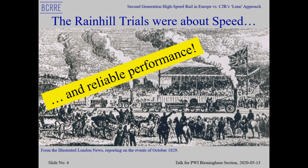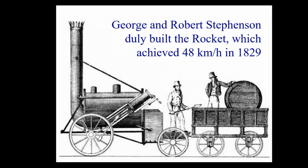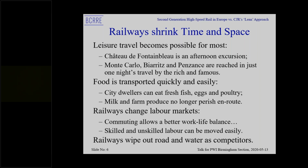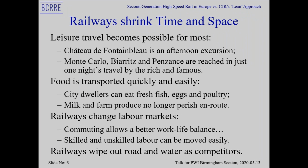What this brought was that railways could shrink time and space. It became possible to have leisure travel because the time was sufficiently short that somebody could do that even if they were working. Food didn't perish anymore, so people in cities could actually eat more healthily, and railways changed labor markets. And as we can see at the present moment, the railways are still supporting the labor market, and it's essential that they do so.